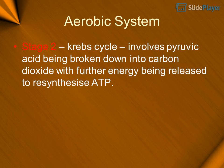Aerobic system. Stage 2, the Krebs cycle, involves pyruvic acid being broken down into carbon dioxide with further energy being released to resynthesize ATP.